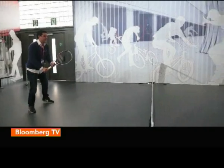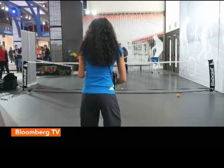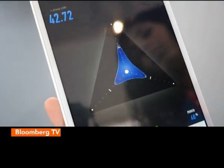And what's the advantage of something like this? Now, if you're learning the game, this will actually measure how well you swing, how many times you've hit the ball correctly, what kind of strokes you're playing, whether you're volleying or you're doing a top spin, and whether you hit the ball in the center, in the sweet spot. And all that data basically translates onto an app which you can then analyze and, of course, take your game to the next level.